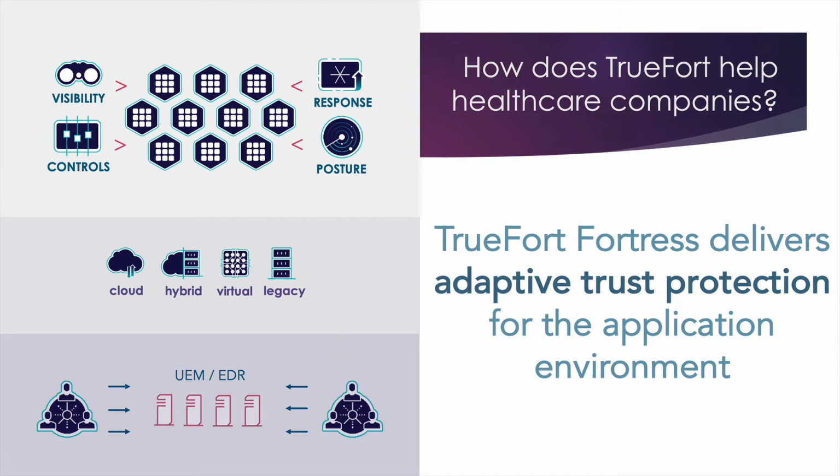So TrueFort, as I mentioned at the beginning, we're a cybersecurity software company. I'm not going to spend any time really digging into what we do and how we do it, other than to say that our mission in life is to deliver this adaptive trust protection to applications. We, in fact, do the things that I had talked about previously across the entire application estate, whether it's cloud, hybrid, virtual, or legacy. And we leverage pulling in security telemetry that customers may already have, that they're already generating with agents they've deployed using EDR agents such as CrowdStrike. But we also have our own lightweight agent that can generate telemetry from the application environment.